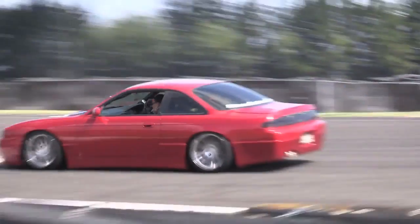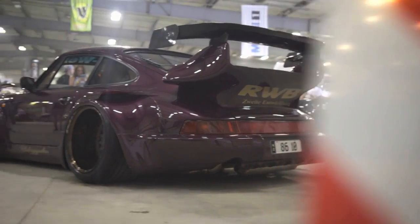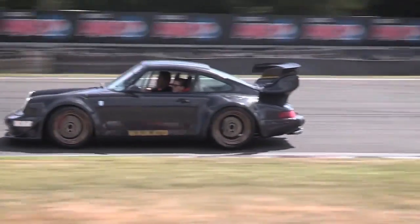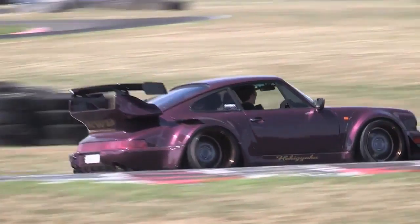One of the Jamboree's big talking points was the public unveiling of the freshly completed 964 Porsche duo dubbed RWB1 and 2. The number's a sign of things to come and the result of RWB's famed Porsche builder Akira Nakai's recent working holiday in New Zealand. And although these two may look pretty similar at a glance, in reality they're two very different cars.